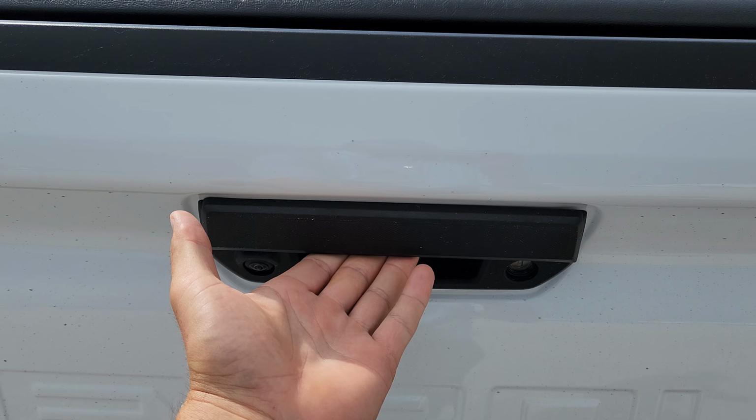Today we got a 2023 Chevy Colorado LT. It got the new redesigned front on it. I really like it. A lot better than the previous gen. It's more bold, like the new design they did.